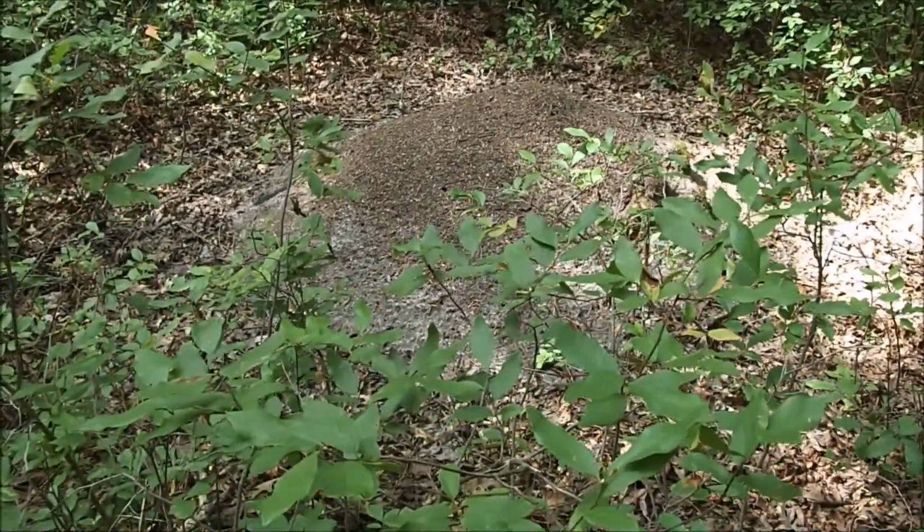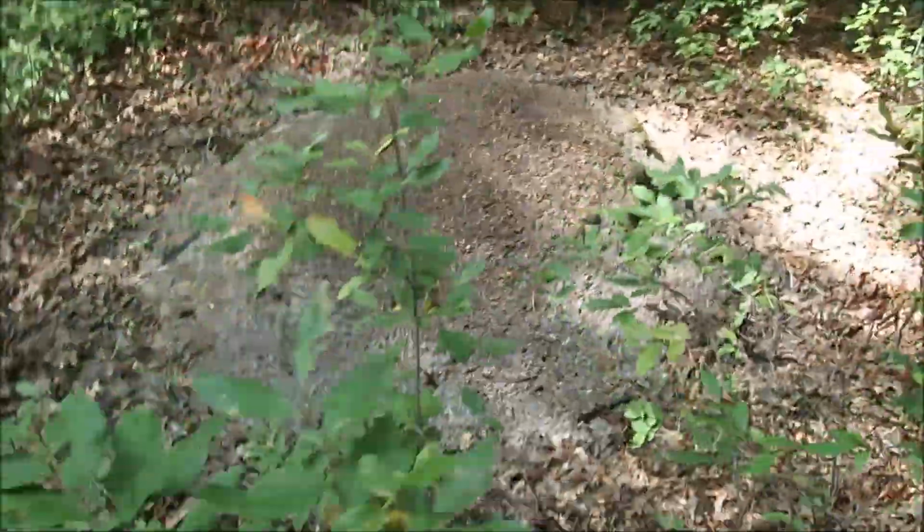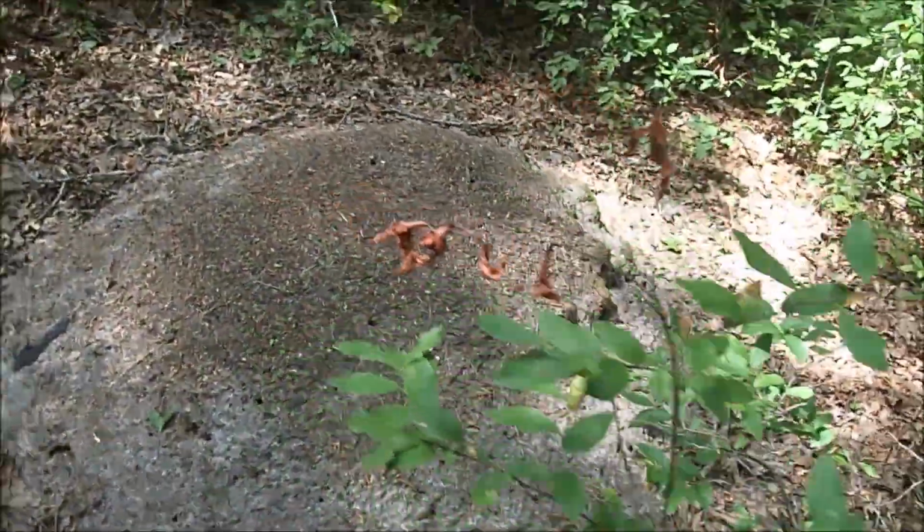And these would be Camponotus. Yeah, so here's another mound that we found. Looks like they're doing a bit of excavation work over here. Or they caught something.